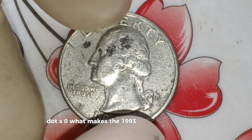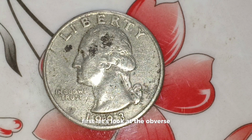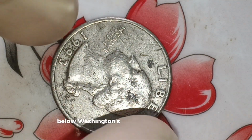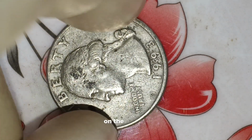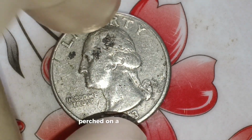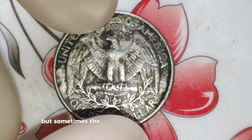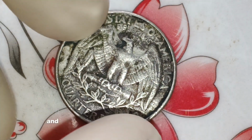So what makes the 1993 D quarter so special? First, let's look at the obverse. You'll find the familiar profile of George Washington, designed by John Flanagan. Below Washington's neck is the D Mint mark, indicating it was struck at the Denver Mint. On the reverse, the majestic eagle stands proudly with wings spread, perched on a bundle of arrows, surrounded by olive branches. It's a design Americans have grown up with, but sometimes, the smallest variation in these features can mean the difference between 25 cents and $1 million.